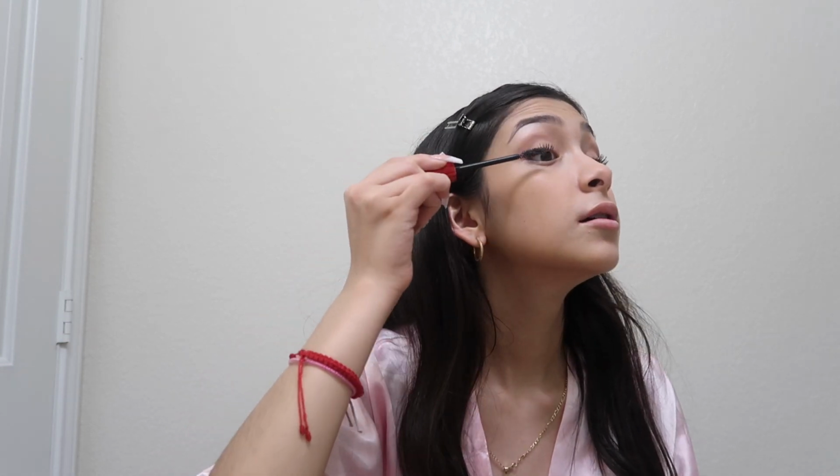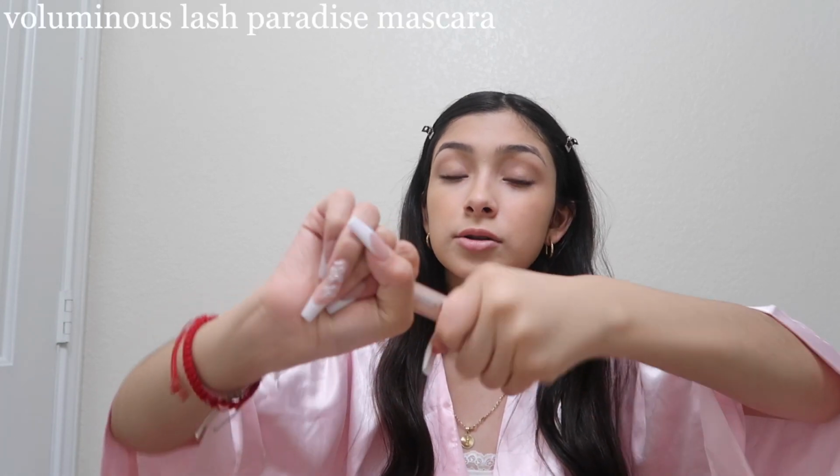So when I'm done with that mascara, I go in with this little mascara wand and I just brush out my eyelashes so there's no clumps whatsoever. And then I go in with this Voluminous Lash Paradise, also waterproof, and I put it on behind my eyelashes and then go back up. I don't know why I do that, but it makes my eyelashes pop, and that's what I really want since I do have short eyelashes.